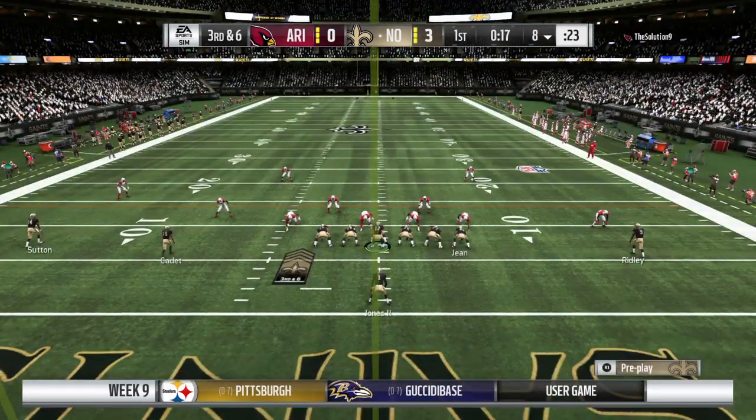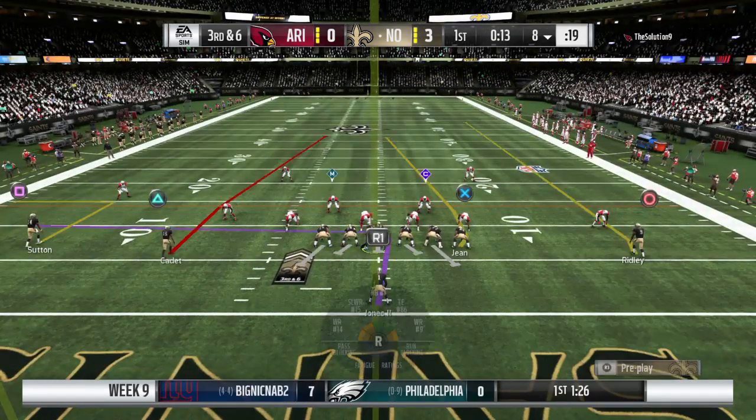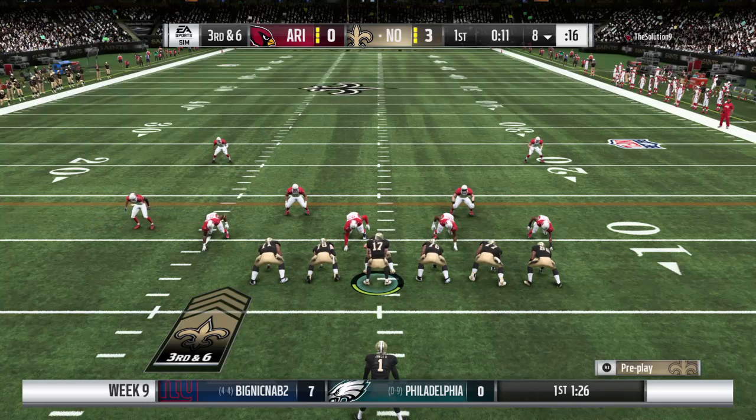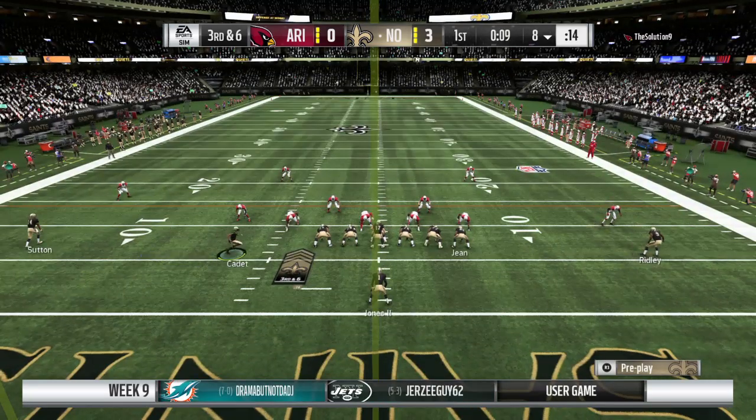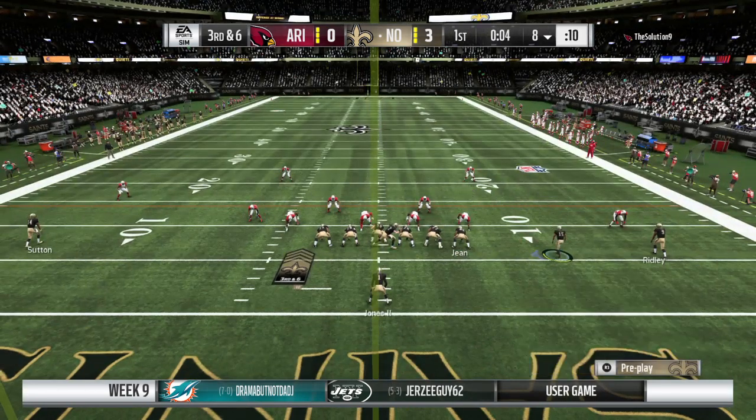All right, now, lucky 56. Lucky 56. Alert 86. Alert 86. Move. Gun.